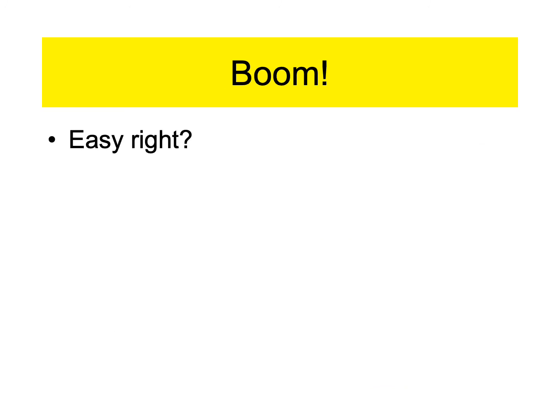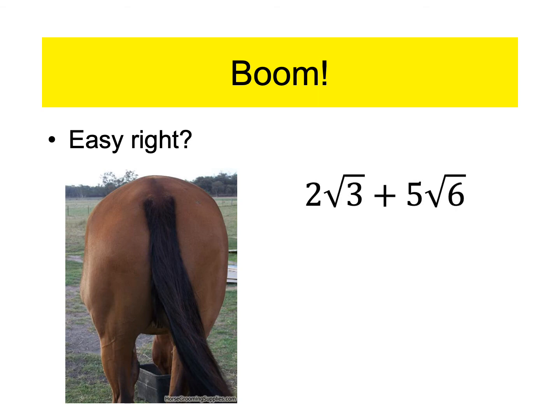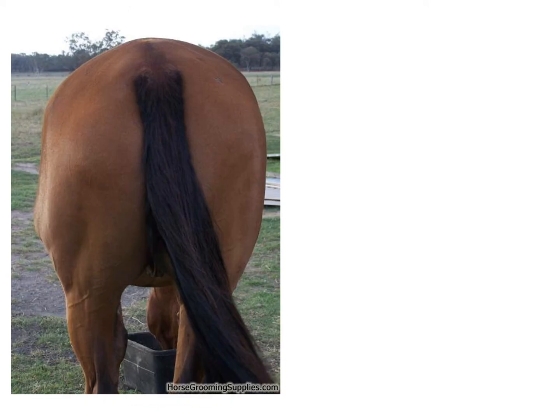It's pretty easy, right? There's always a but, and the but is this. If what's underneath the radical symbol is not the same, notice I've got the square root of 3 and the square root of 6. Clearly, 3 is not the same as 6. So you can't add these. In fact, you can't do anything with these. So that's the answer. In other words, that's fully simplified. Okay? Yeah, that's a pretty big but. But there's an even larger but. And the even larger but is this, right?